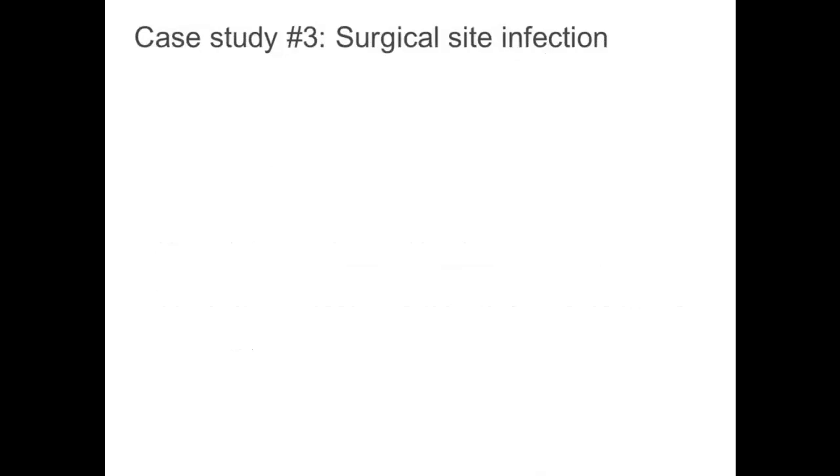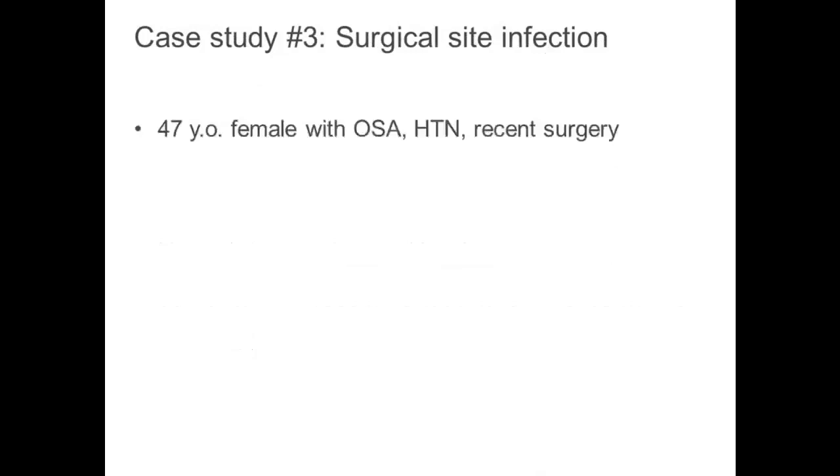Case number 3 was really a case of noting the caution and proper interpretation. So this was a surgical site infection. 47-year-old with sleep apnea and hypertension, had a recent surgery, and it was clear that the wound was infected, it was inflamed, there was an abscess. So it really wasn't in question whether or not she had an infection.